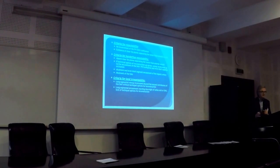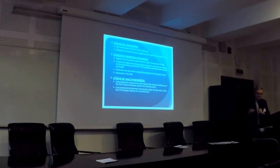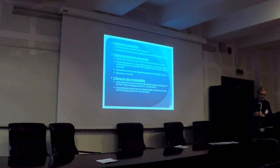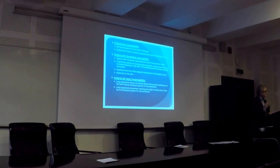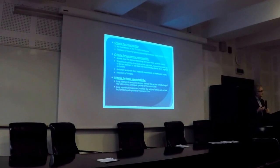Local irresectability by this consensus statement is present if long segmental venous involvement is shown by imaging, and this means beyond the second tributary of the SMV without technical options for reconstruction. That's the reason I always ask my radiologist if the encasement is going below the confluence to the middle colic vein. If this middle colic vein is free, then the patient is considered as resectable, but with a major resection.